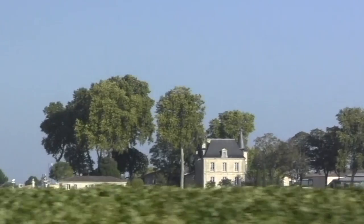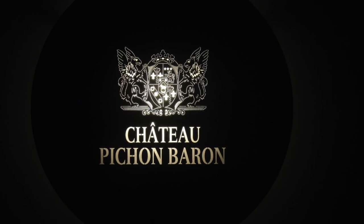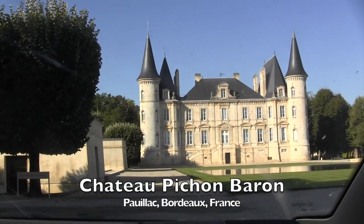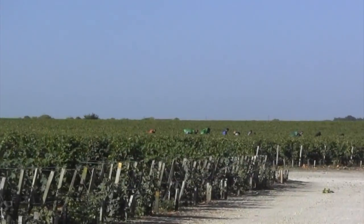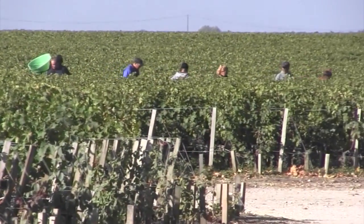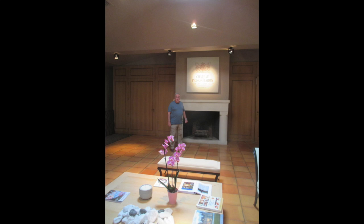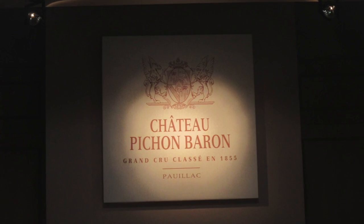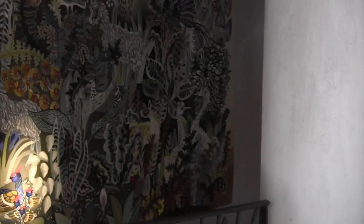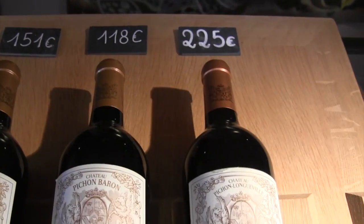There's a small one, and there's another bigger one. Where we're going. Out here in the field, you can see the pickers this morning. This is inside the visitor center here at Chateau Pichon Baron. And over here on this wall is a really cool modern tapestry. Here's some of their wines.